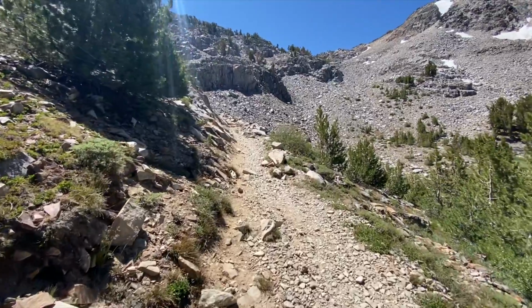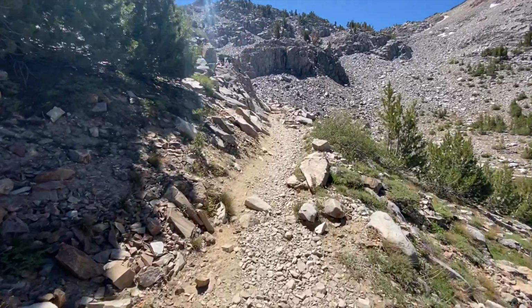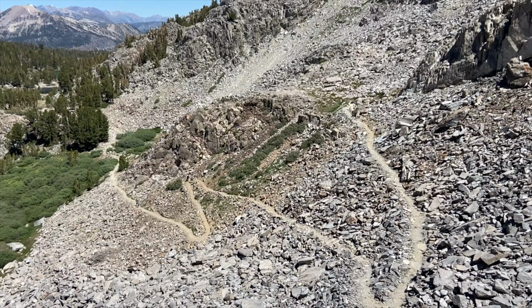In the morning, my friend was feeling much better, and with a full night's rest, we set out for the day to hike Duck Pass.